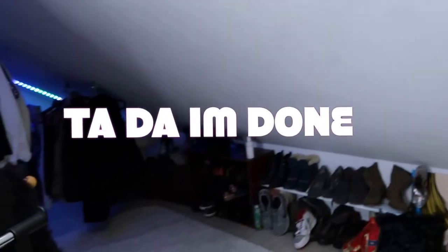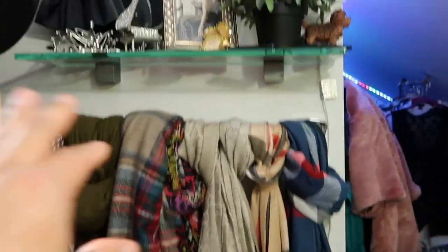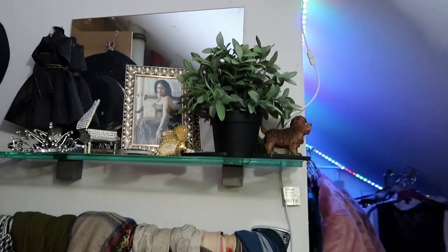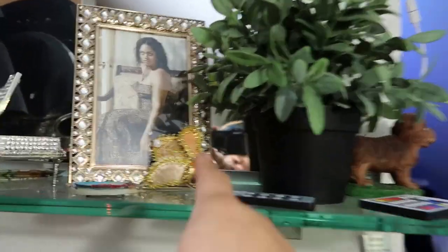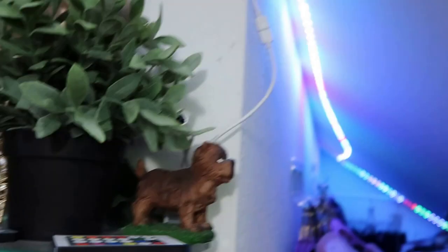Oh my God, I'm so done. When I tell you this room kicked my butt, it kicked my butt. So let's give you a tour. So when you walk in, this is my door. I just have that hanging on there. Behind the door, I hung a floating shelf. It was so difficult because it's a concrete wall. And again, I told you it was a shower rod. And then as you see, I have LED lights running all the way throughout the whole room.